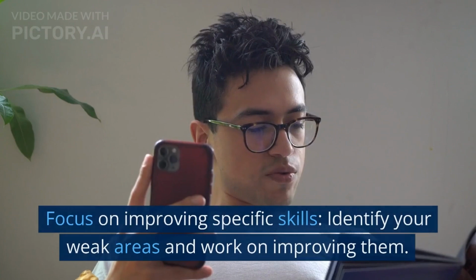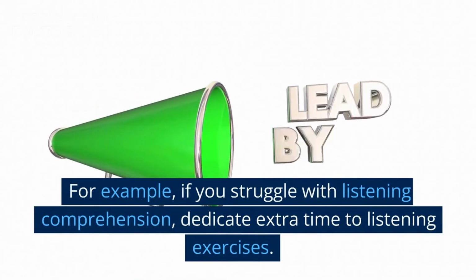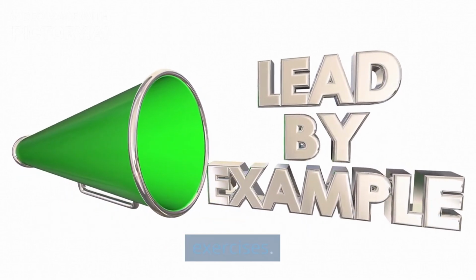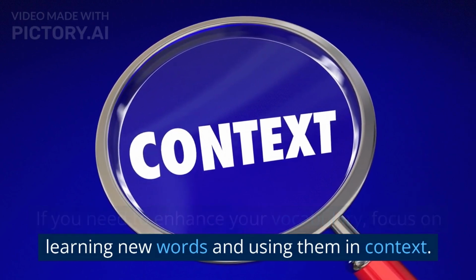28. Focus on improving specific skills. Identify your weak areas and work on improving them. For example, if you struggle with listening comprehension, dedicate extra time to listening exercises. If you need to enhance your vocabulary, focus on learning new words and using them in context.